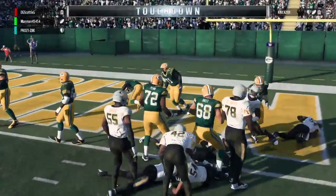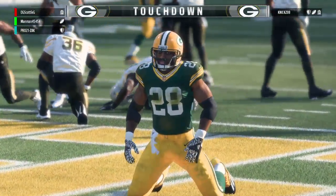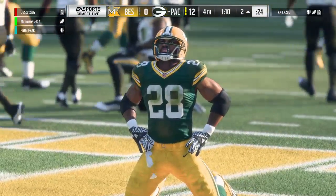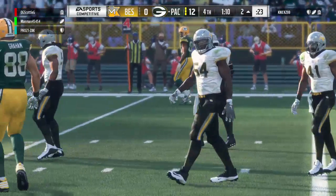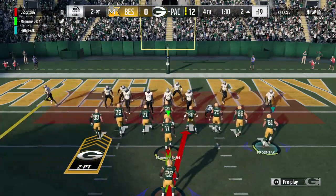And the second effort gets him in. Touchdown, Packers. Adrian Peterson, his 2nd touchdown of the afternoon. And the Packers add on to their lead.